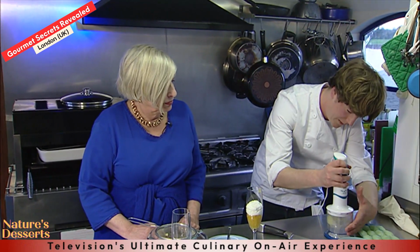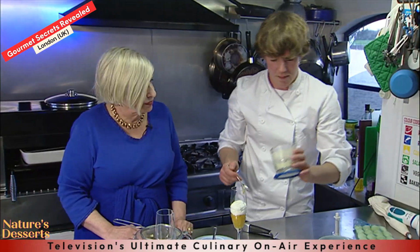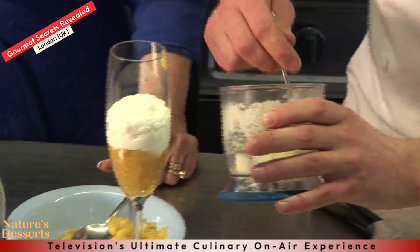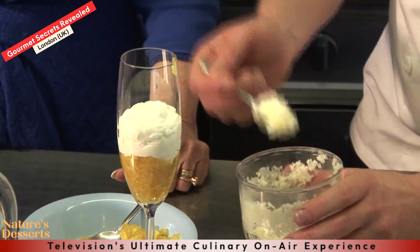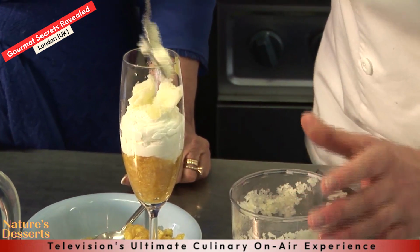Almost. You've got to move quick with this one. There we go. Got to move quickly to get everything in. So everybody has to be seated for this dish. Yeah, but it's something you can get ready in advance. Everything's ready except for the ice, actually. So basically, it's all whizzed up, and it's a bit like a sorbet, but a lot quicker. No machine required.